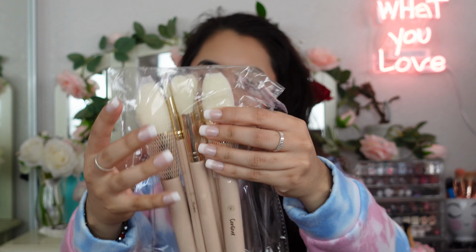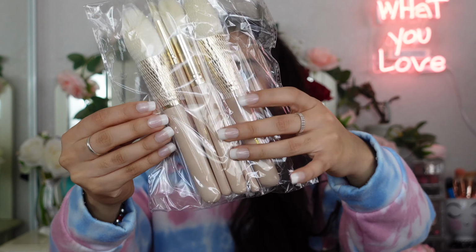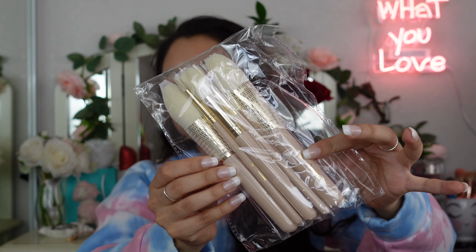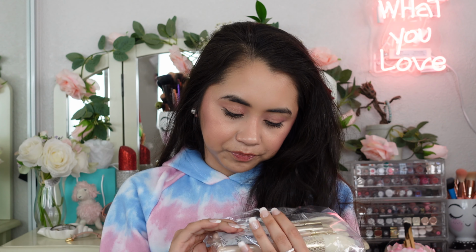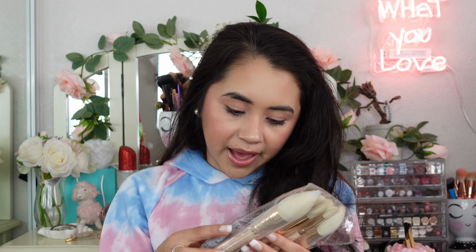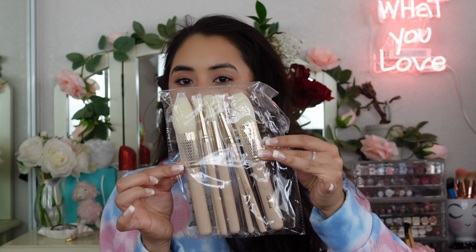So here are the brushes. They're these beautiful light pink brushes, or like off-white, a little bit pink. It does come with 7. It comes with a contour, a buffing, a liner, a highlight, shader, and then this one is for powder. So all the brushes you need for on the go. It's really nice. I like it.